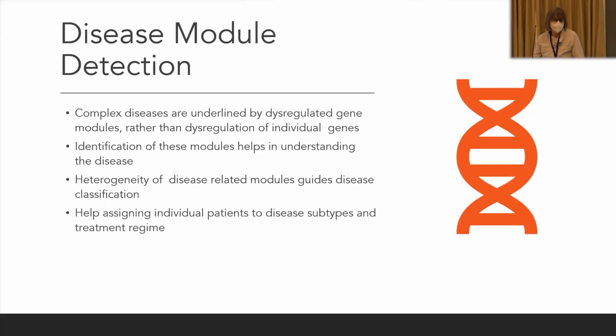Of course, we appreciate that most complex diseases are studied from the perspective of dysregulated pathways rather than dysregulated genes. So of course, identification of these disease-associated models is important for understanding of the disease, but it is also important for understanding heterogeneity of the disease, which allows us to identify disease subtypes. And then from the perspective of the individuals, it helps us to assign individuals to a given subtype.